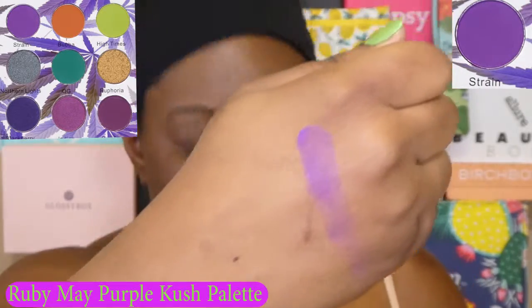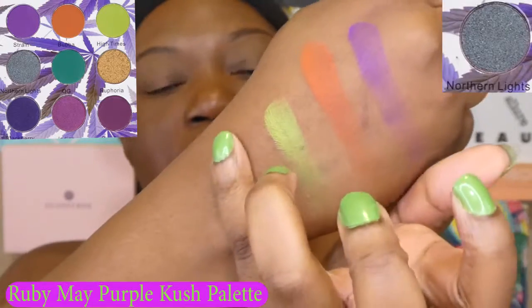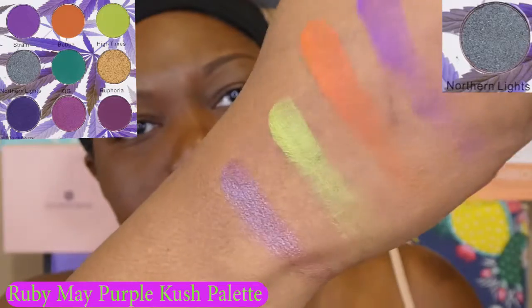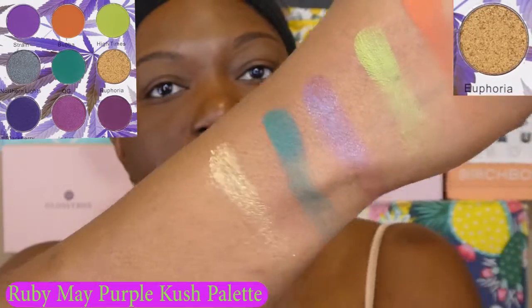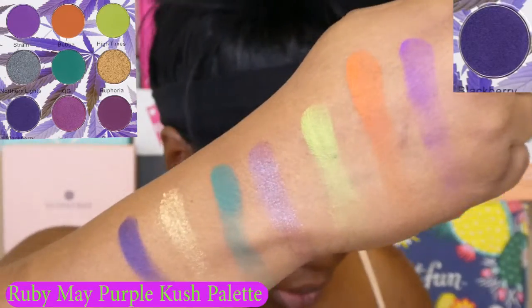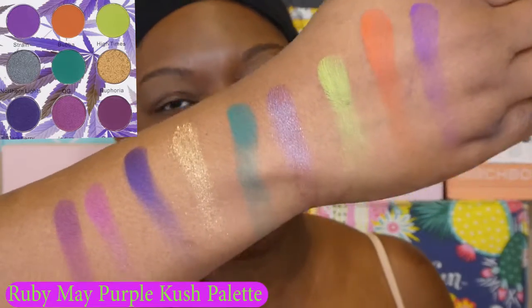Strain. Oof, that's a nice purple. Bubba. Ooh, Bubba. High Times. Northern Lights. Oh, that's so creamy. Oh, ooh, look at Northern Lights. There's definitely pigment in this palette. OG. Ooh, it's a deep one. Euphoria. It's a nice gold. Blackberry. I thought Strain was dark. Blackberry is like super dark. Indica. This is Swisher. It's another purple. There are a lot of purples in this palette.